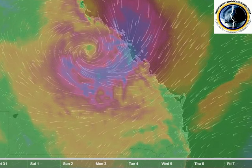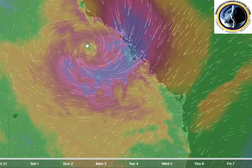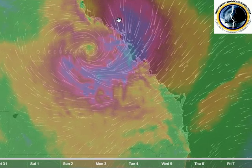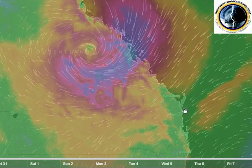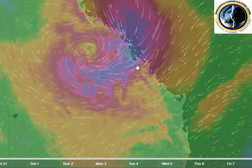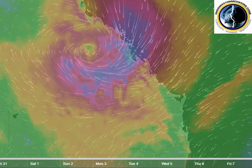All right, so this is this afternoon now at 2 p.m. You can see that XTC Debbie is rotating quite well. Now, to the eastern side, you've got these very, very strong northerlies and northeasterlies that are going to develop as the system tracks south. These will spread down the coast. They may cause abnormally high tides and very strong winds, possibly a little bit of damaging winds along the exposed coast there as Debbie tracks down.